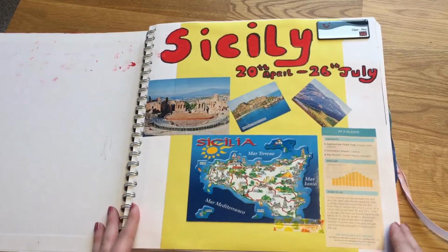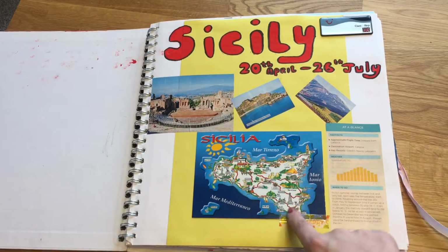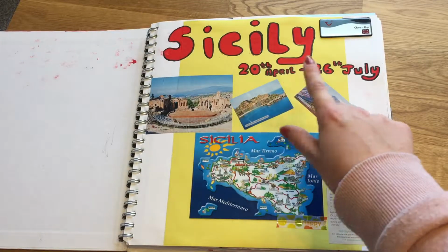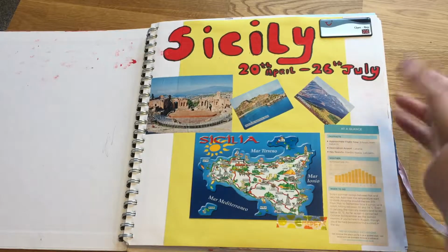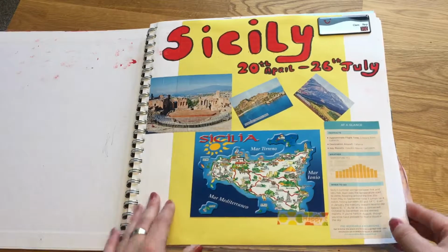So the first page, as I normally do, I kept it quite simple, but I always got my postcard. I got a few bits from the brochure, and then just a title of Sicily and when we were there. And then this is just my badge that I had when I worked.